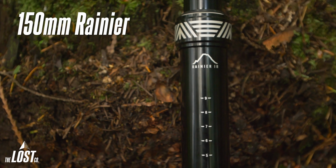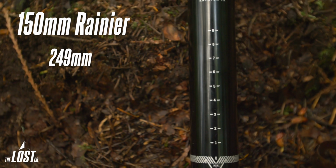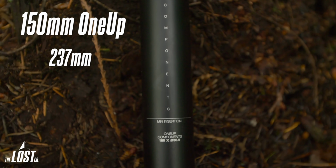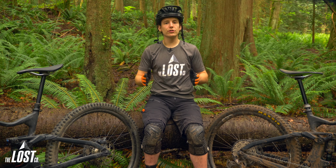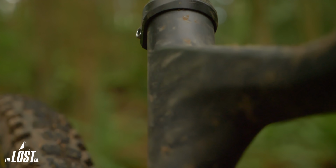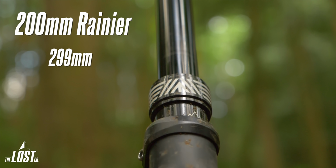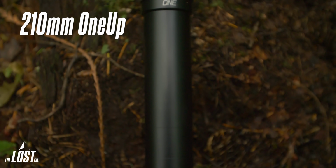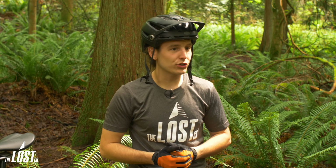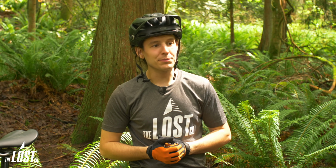The 150 millimeter Rainier has an insertion depth of 249 millimeters, while the 150 millimeter OneUp is 237 millimeters. So 12 millimeters or around half an inch shorter on the OneUp. And looking at the longest options, the 200 millimeter Rainier's insertion depth is 299 millimeters, while the longer 210 millimeter OneUp is 297 millimeters. So if you're trying to squeeze the longest dropper post into your bike as possible, then that OneUp takes the cake.